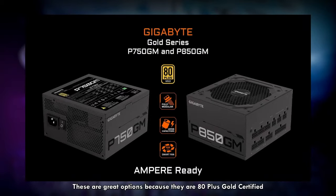These are great options because they are both 80 plus gold certified, and feature a full modular design, high quality Japanese capacitors, and a 120mm smart fan. These are guaranteed to be compatible with the latest generation of GIGABYTE and AORUS graphics cards.